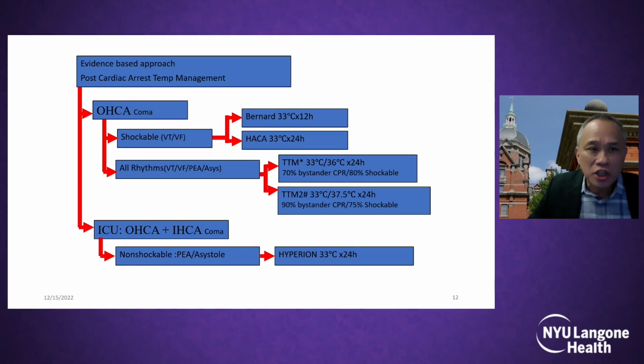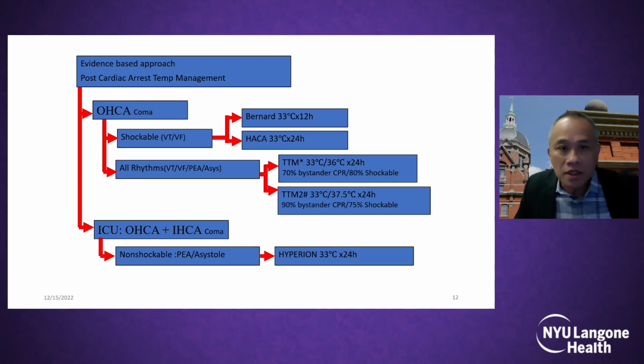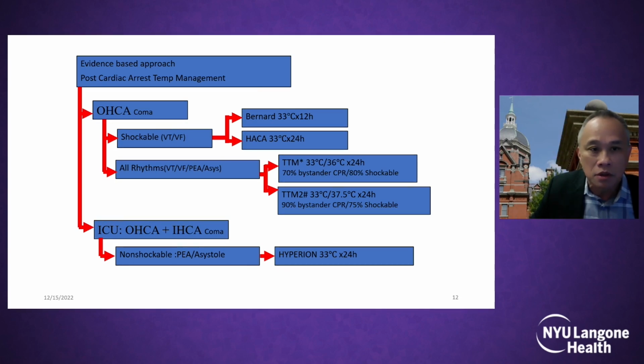And here is just my own summary, because I like people to really practice based on the evidence. When you look at the stratification of cardiac arrest management, we have to remember again that there is no such thing as one size fits all. So we really have to look at what is the cardiac arrest patient in front of us.